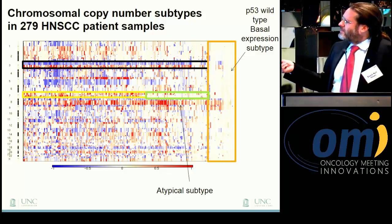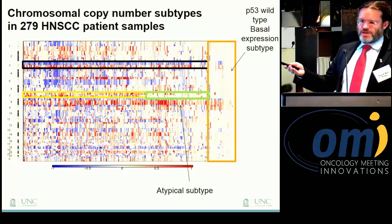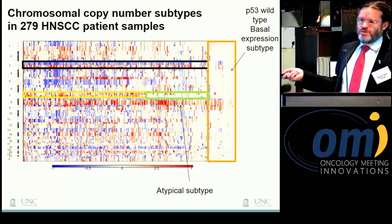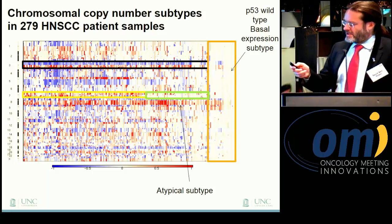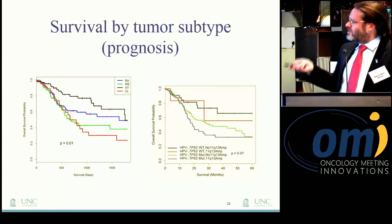But a couple of things pop out. I mentioned the atypical subtype lacks EGFR amplification, and you can see that here. These are all the tumors that have chromosome 7 amplification, the atypicals without it. And this set right here, which is very remarkable, these are the p53 wild type tumors. In the setting of p53 wild type, these tumors do not tolerate high levels of chromosome instability. So that's another view you can take of the genome, another way of thinking about these tumors.